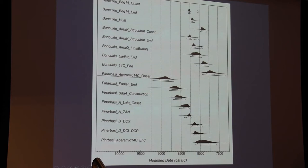Pınarbaşı has a longer occupation. It actually starts in the late Pleistocene, in the Epipaleolithic, but then is reoccupied at the beginning of the Holocene, actually back here about 9,600 BC. There's a date that isn't on here that falls in that area, and then it seems to be regularly occupied until probably about 7,800 BC. So it overlaps with Boncuklu. So we've actually got two settlements in the Konya Plain that are broadly contemporary.